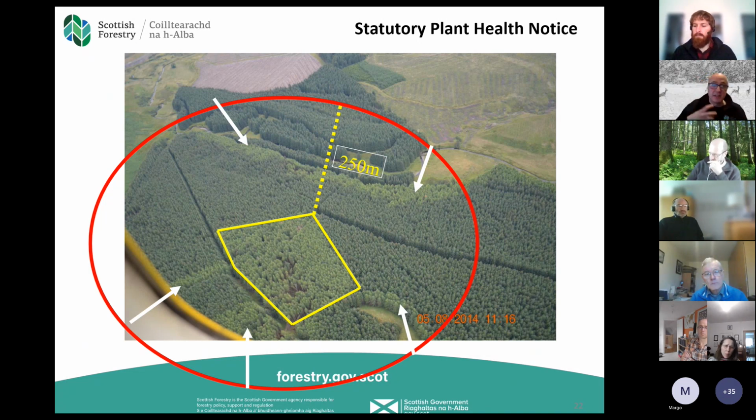But of course, if this was an intimately mixed site with larch and spruce, next to one another, it would be incredibly difficult to do, and it would sometimes make more sense just to take everything out. But it's only the larch that's required. So potentially up to 19 hectares in that area would have to come out, but it's usually a lot less.